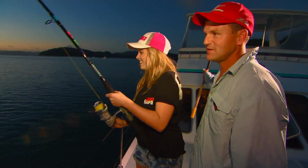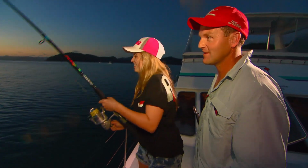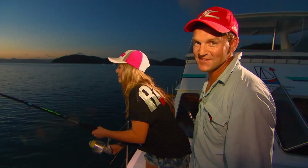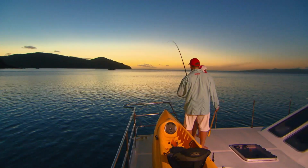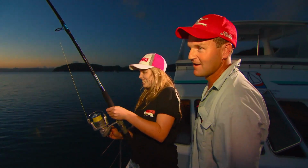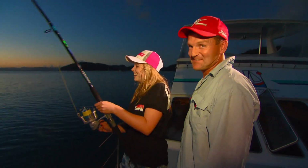This fish did a big circle around the whole boat. We've had it right up near the boat and it just took off again towards sunset. This is just one of those battles.